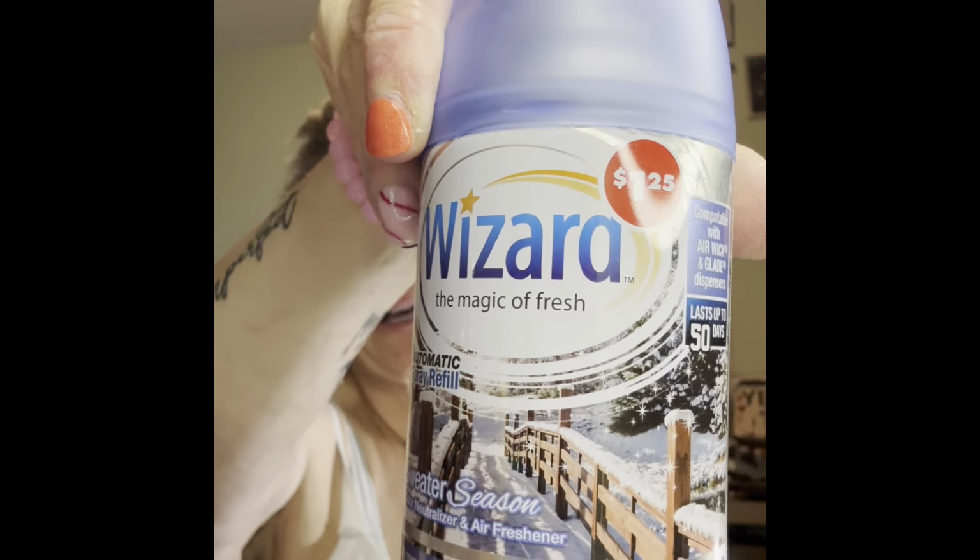And then I got one of these Wizards, the Satin Sweater Season one, for my thing. I have an Air Wick, but these Wizards fit perfect. And then I got her this little balloon.